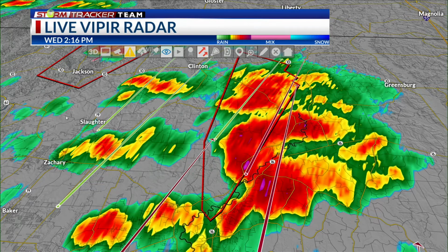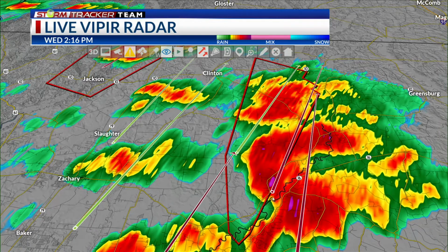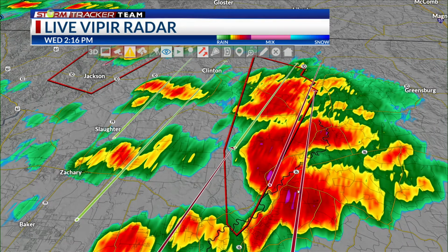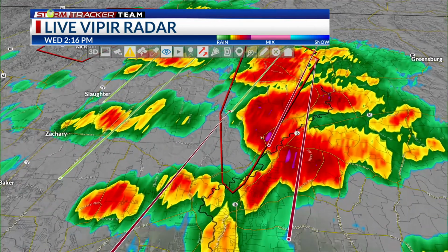right now. But keep in mind, some of these storms developing near Zachary and near Slaughter could start to intensify and move into your area. So I still want you to be ready to get into that safe place. Greensburg, you're not dealing with any severe storms just yet, but that could certainly change.